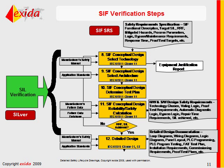And today we're going to talk about those SIF verification steps in detail and how they are supported by the tool. I'll just stop for a minute and say, does anybody have any questions yet? Please do not hesitate to type a question into your Q&A box.